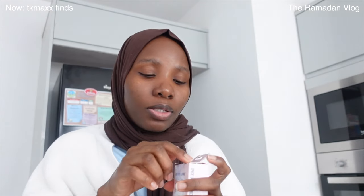I feel like one of the reasons why I'm not in my glass skin era is because I haven't started using a silk pillowcase. Anywho, so I picked this one up from TK Maxx, and I really just want to try it. So even though I change my pillowcase every week, I still want to try and see if there's going to be any difference in my skin, because cotton and stuff traps in all the dirt. So who knows how much dirt I'm making in a week. So I wanted to try this one.